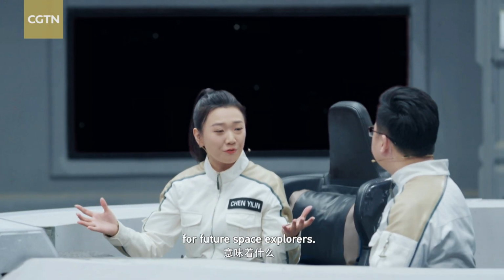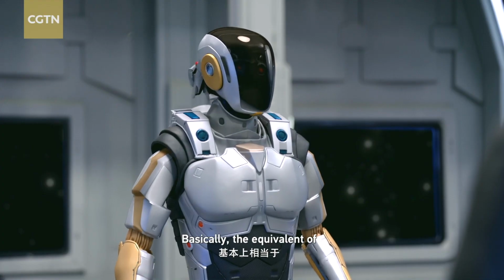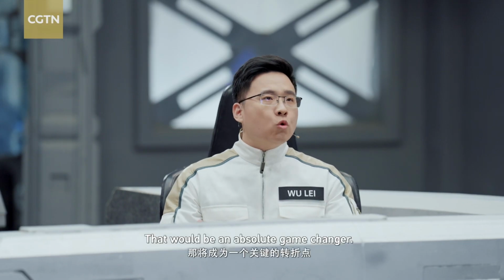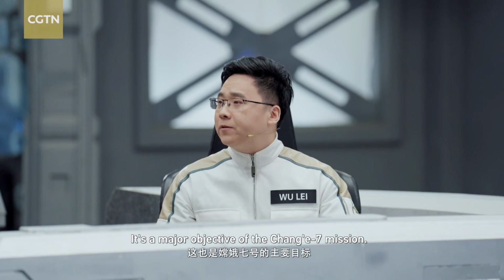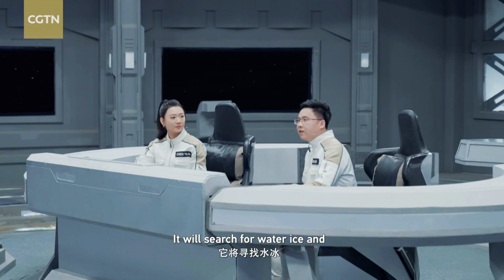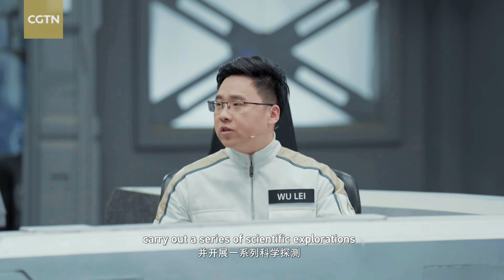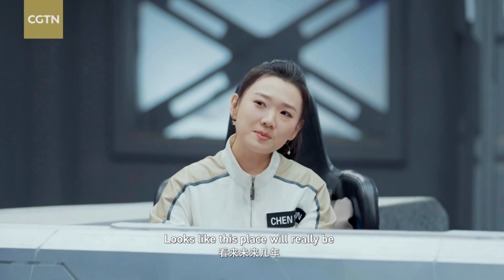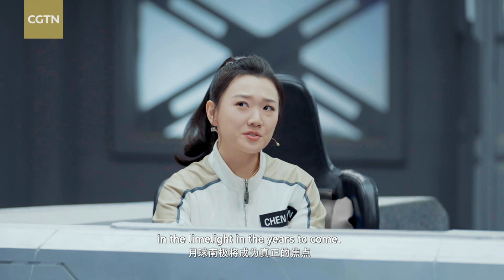Imagine what it would mean for future space explorers. Basically the equivalent of a space convenience store. That would be an absolute game changer. It's a major objective of the Chang'e 7 mission. It will search for water ice and carry out a series of scientific explorations to deepen the understanding of the lunar South Pole. Looks like this place will really be in the limelight in the years to come.